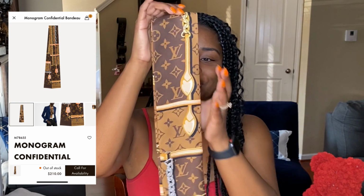I got this because I just thought the pattern was super cute. I'm probably gonna end up putting it on one of my bags, but I did see a video on how someone wrapped their hair really cute with it, so I'm gonna probably do that as well. This is the thing that I got from Louis Vuitton for my birthday. Every time I looked at the site, it seems like this is sold out, so when I saw it was available, I just hopped right on it.